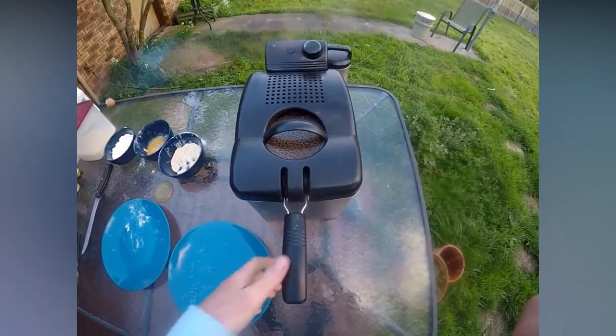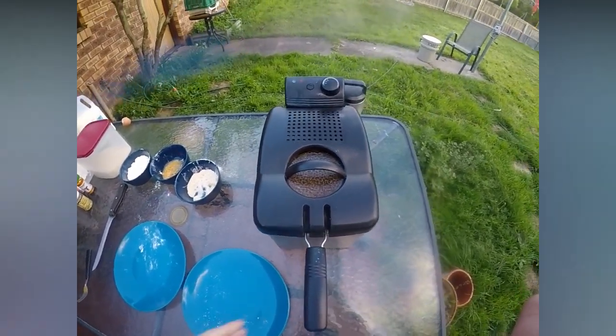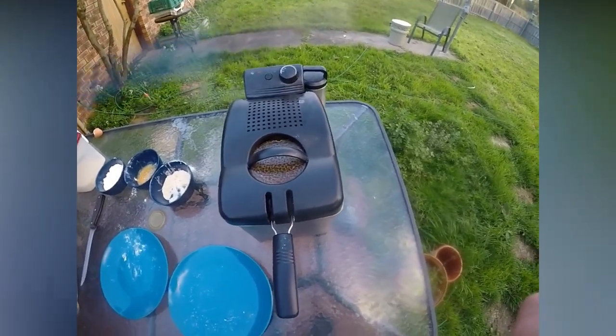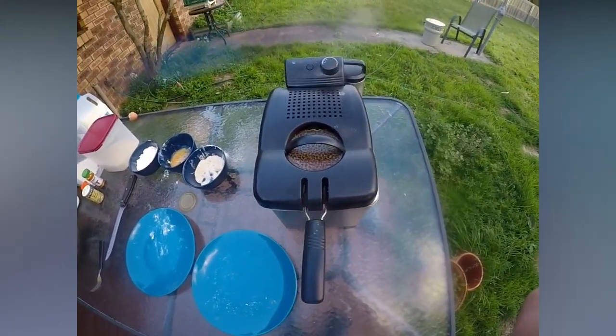When I do this with redfin, I only cook them for about 3 minutes at 180 degrees. So I might do it for 3 to 4. And then I'll bring them out. I'll see you guys once that's done.